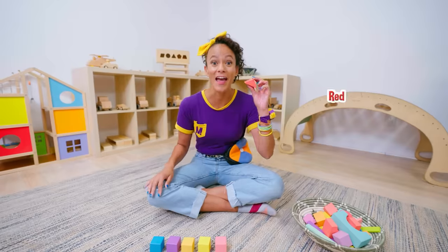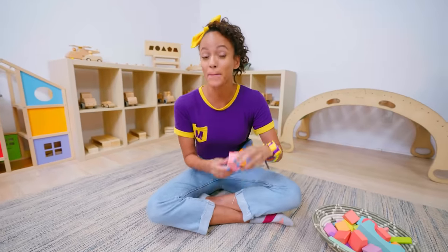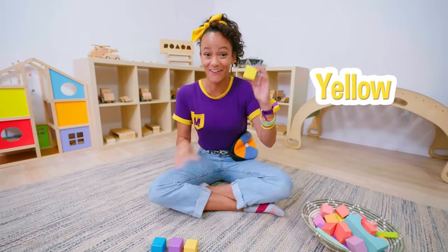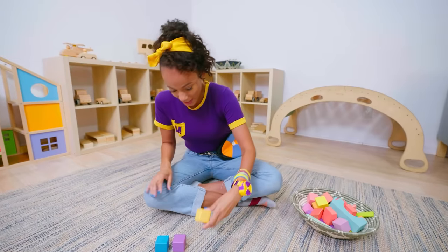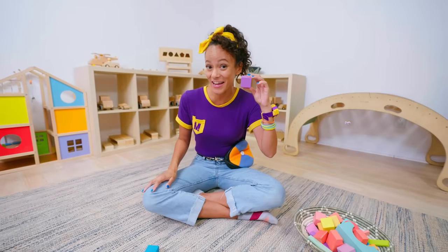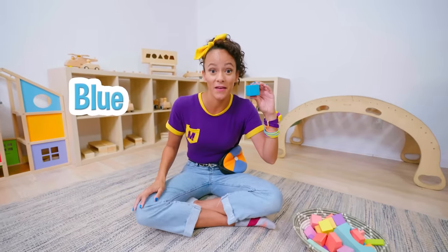Do you remember how to say red? Red. Yeah, good job. What about pink? Do you remember how to sign pink? Pink. Pink. Good job. Ooh, what about yellow? I really like this one. Yellow. Remember? And orange. Orange is... yeah, orange. And purple, one of my favorites. Remember? Purple. Good job. And what about blue? Yeah, make the letter B. Blue. Good job. That was so fun learning that today.